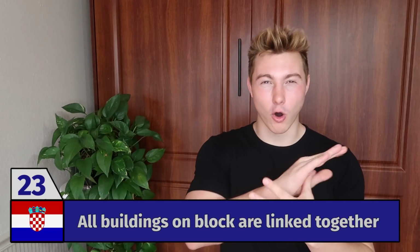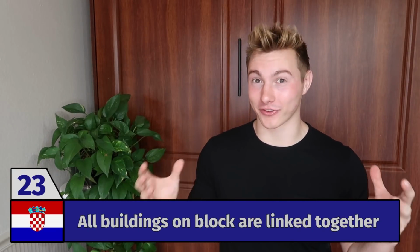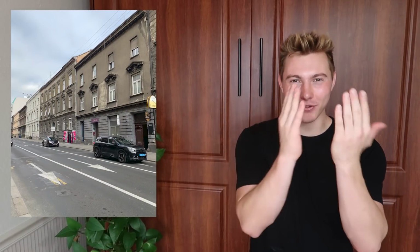Now, regarding the architecture, there were some things in Croatia that I've never seen here in the States. And one is how all their buildings in their city centers are linked together. I'll show it right here, but it's pretty much one giant building that takes up an entire block, and then that building is segmented into different areas. But there's no actual gap between buildings unless it's a road.